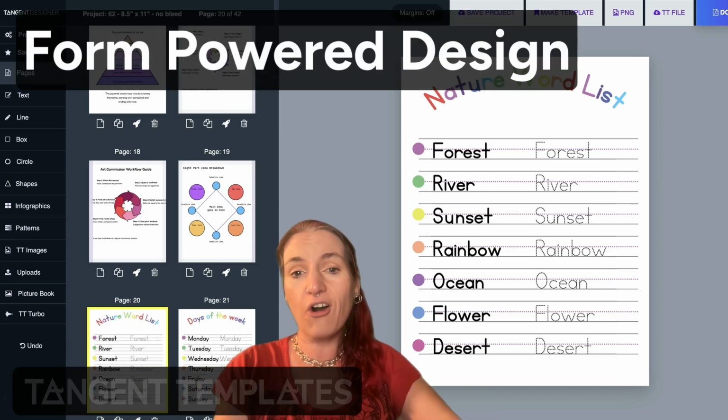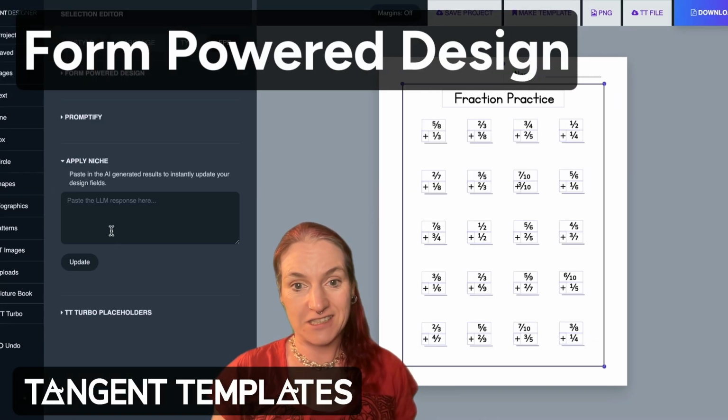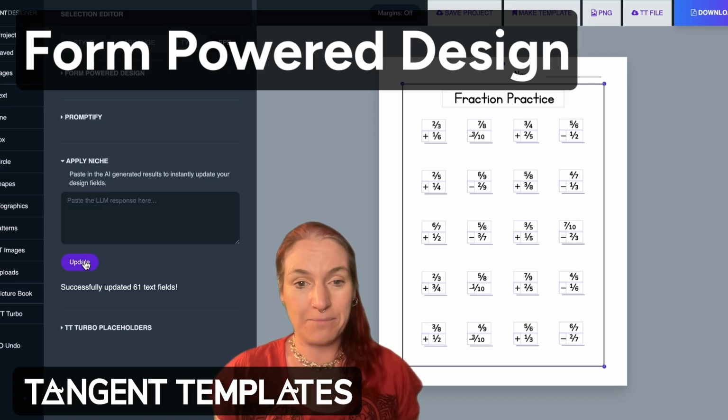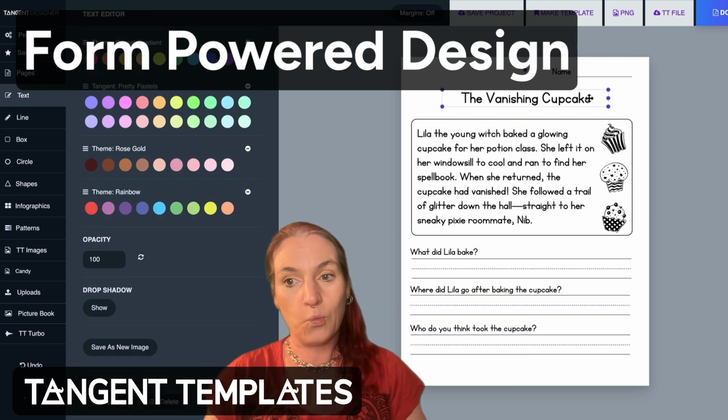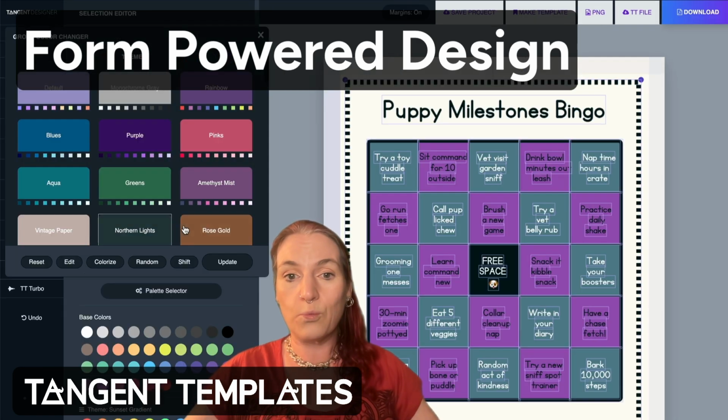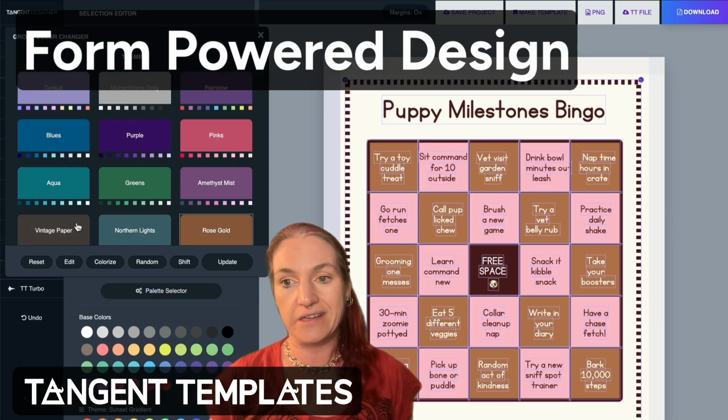So you could make a whole pack of worksheets like this in 10 minutes? You can just brainstorm a whole collection of niches, words, and have a whole week's worth of worksheets done in a few minutes.